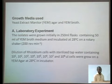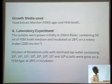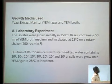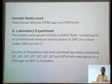Yeast extract mannitol agar was used to grow the bacteria. In the laboratory experiments, the isolate, or the bacteria, was grown initially in 250 ml flasks containing 50 ml of YEM broth media, and later incubated at 28 degrees Celsius on a rotary shaker. Later, this medium was used to inoculate other medium, and a dilution of rhizobium cells with sterilized tap water containing 10^-1 up to 10^-8 microliter cells of the rhizobium were grown on a YEM agar at 28 degrees Celsius in an incubator.